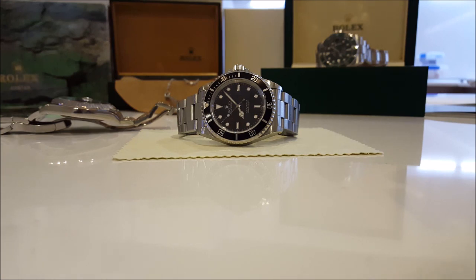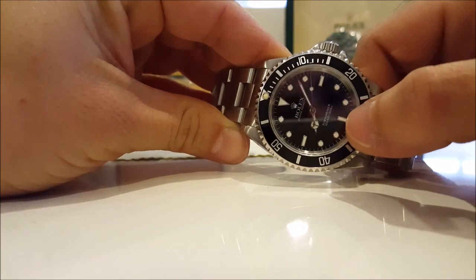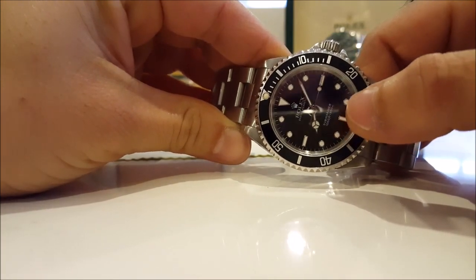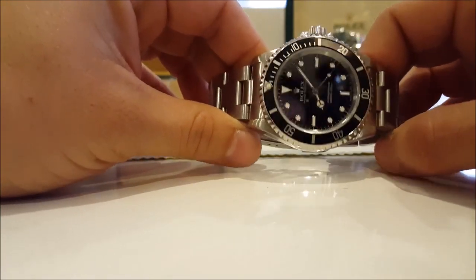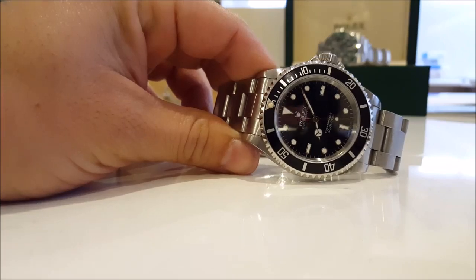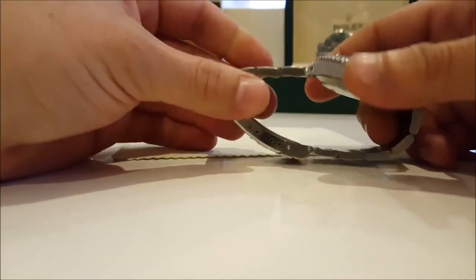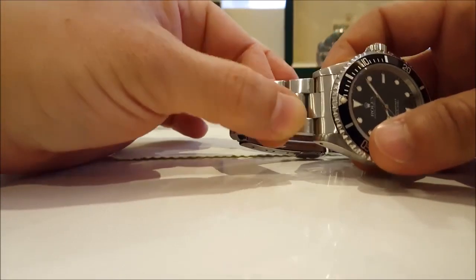It did replace the 5513's 1520 caliber, if I'm not mistaken, with the higher beat 3000 caliber. Now, the no date dial for me is a more clean and symmetrically balanced watch. It does only have two lines down here, which say Submariner 1000 feet 300 meters. It is a non-COC certified Rolex, one of the very few Rolexes, which for collectors could also make that little difference.